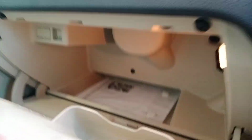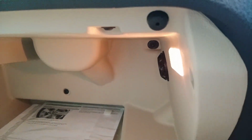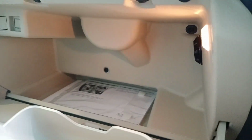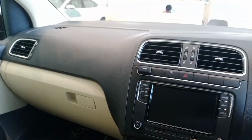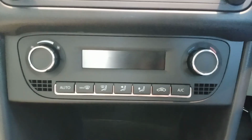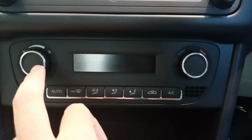And now let's open the glove box. You can see there's a small storage place over here, and the glove box is decently sized. There's also a lamp, and the glove box is cooled. So it is decently sized and has a good amount of space on offer. You get a dual tone dashboard with black and beige, and leather seats in front also. And over here are your AC controls with a digital display and automatic AC.